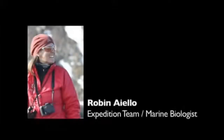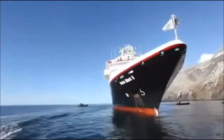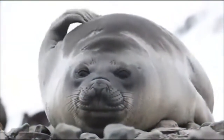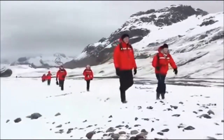My name is Robin Aiello, expedition team member and marine biologist on board the Prince Albert II. I can't even start to tell you how amazing the sub-Antarctic islands of the Falklands and South Georgia are. They have to be my most favorite part of the world. They have everything you could possibly want: beautiful marine life, abundant bird life, stunning scenery, and a captivating history.